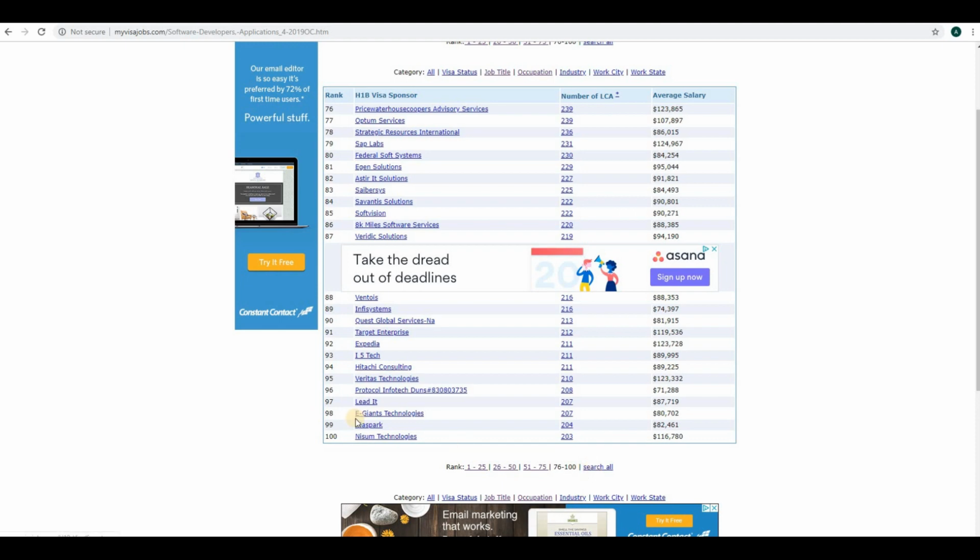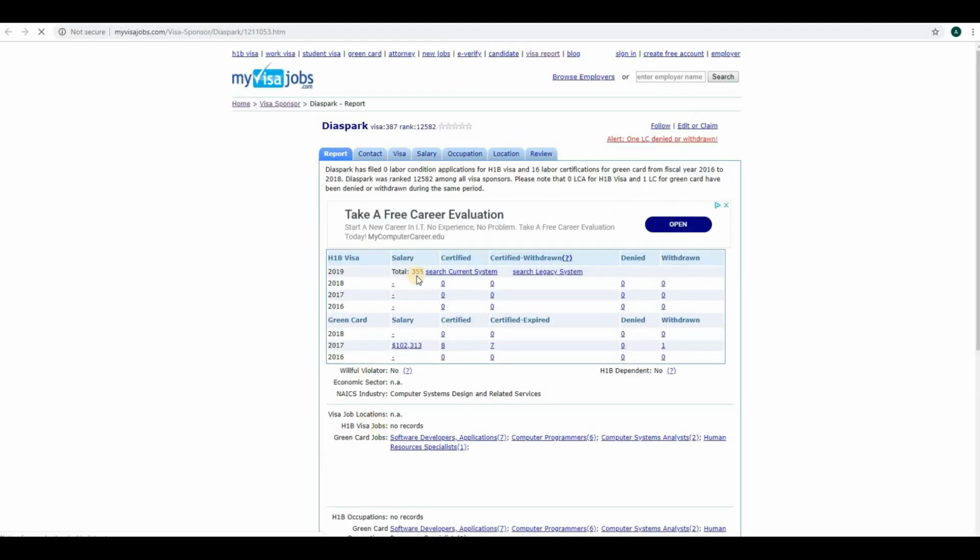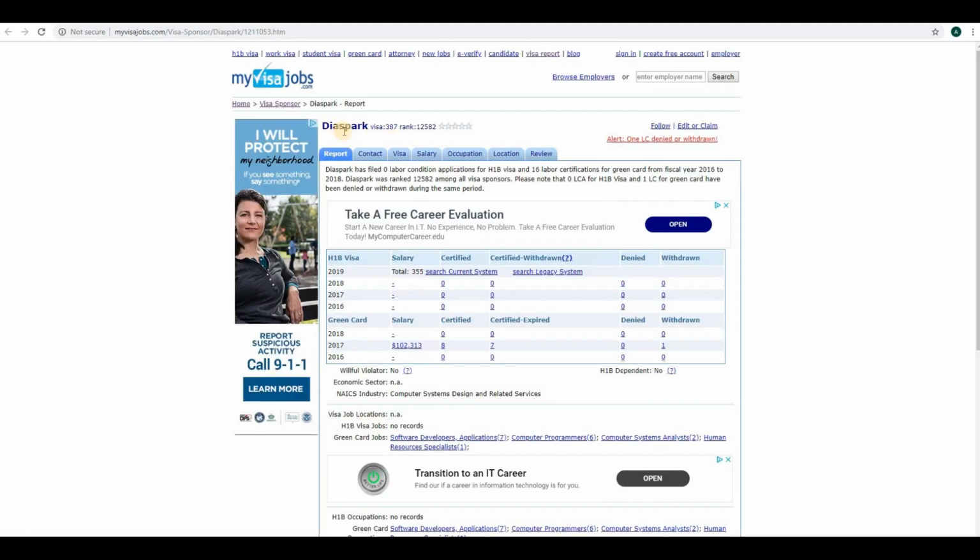So you can search all here. I never heard of this Diaz Park. I never heard of this company. So you can see that they also applied. But look at this one, the different times they have done it. They didn't do it in the past years maybe. So they just started a company and they are doing it there. So you can look into that one as well.